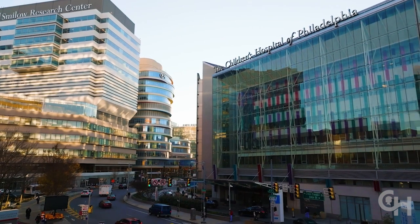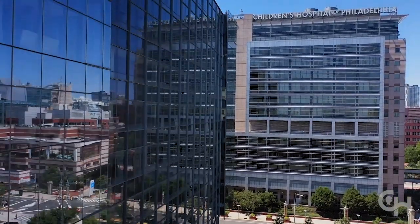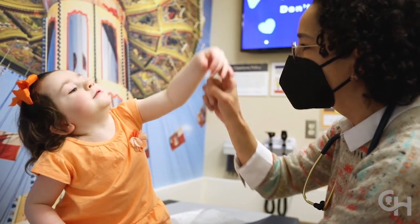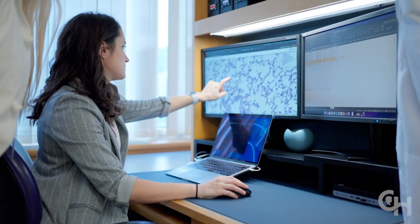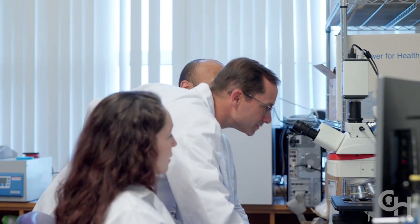Children's Hospital of Philadelphia has hundreds of employees who work together to advance clinical research. They work in many different settings, including medical settings, office buildings, and the community. Let's meet a few important people on the study team.